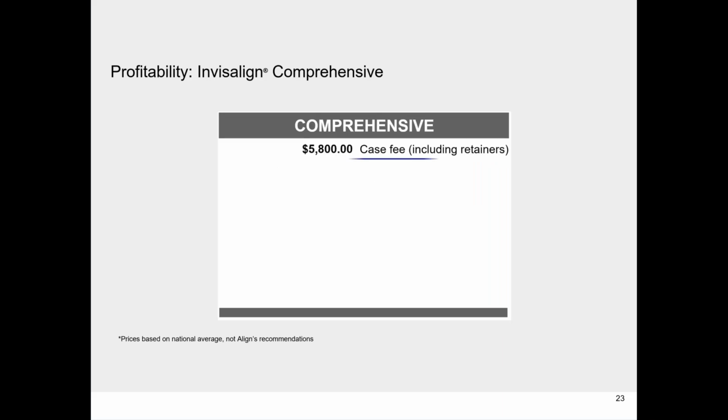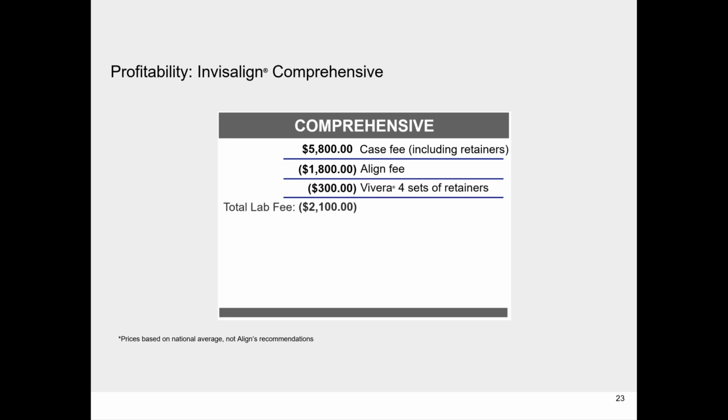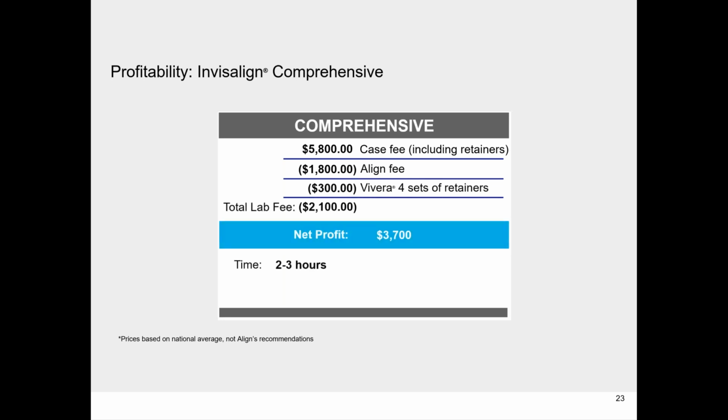So let's take a look at some more numbers. That's the number I just gave you, this number 2, and this breaks things down per hour, okay? 2 to 3 hours is what a case should take you if you're doing it efficiently. 2 to 3 hours chair time. There's no procedure that's more profitable for you than a good Invisalign case, okay? How are those numbers per hour? $1,200 to $1,800 per hour?